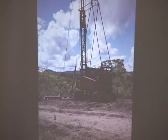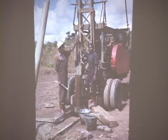I did happen to come across some well drilling in Malawi also. It wasn't part of the project I was in, but I did take some pictures of a drilling rig. This particular type of drilling wasn't rotary table drilling, it was actually cable tool, I believe, where you drop a heavy tool down in a hole over and over and drill a hole that way. So they're both actually holding on to the cable that drops the tool down the hole.